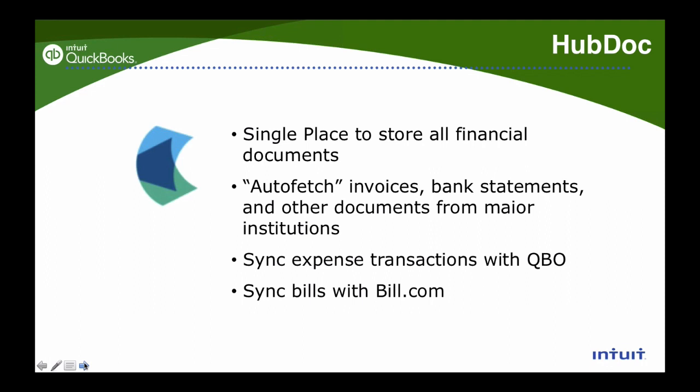Now, I recommend HubDoc. I also recommend ShareFile. I recommend many options out there depending on the client needs. Okay, in this particular webinar, we're going to talk about just one specific, and I'll explain to you why and when I recommend that one.